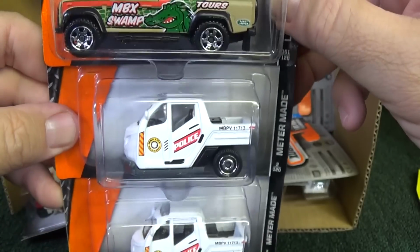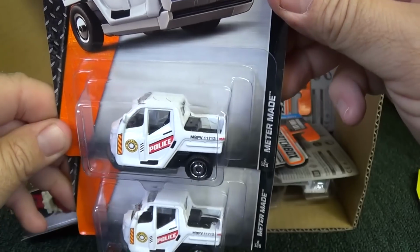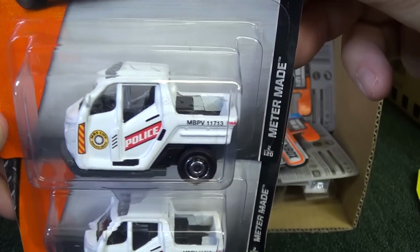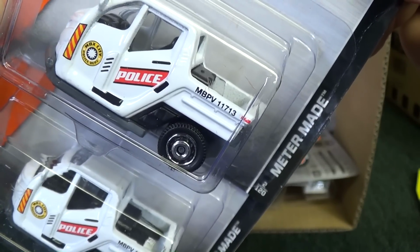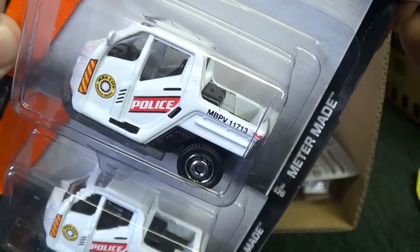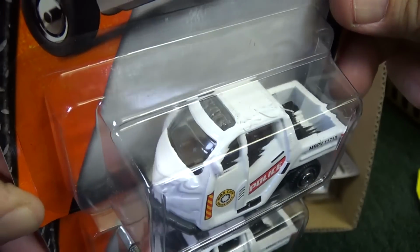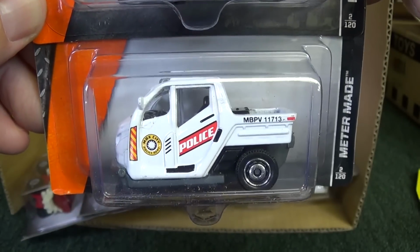Hey, here's a new model. Brand new model. First time I've seen it out of a case. Seen pictures online. Meter Made. Get it? Meter Made. They spell it M-A-D-E, Meter Made, and it's a play on the word meter maid, M-A-I-D, a lady who gives tickets. But now, you know, anybody can give tickets. You don't have to be a lady.